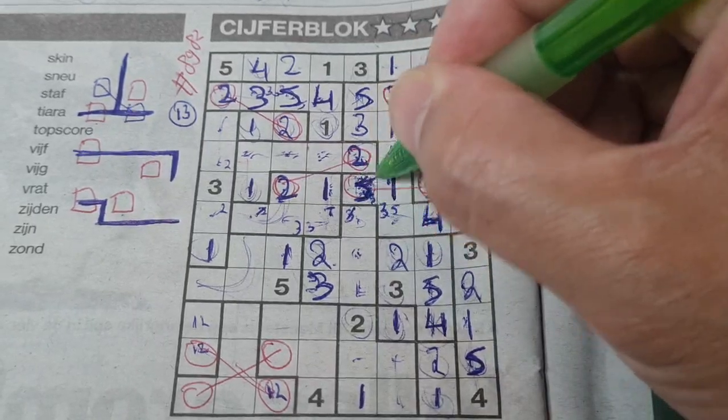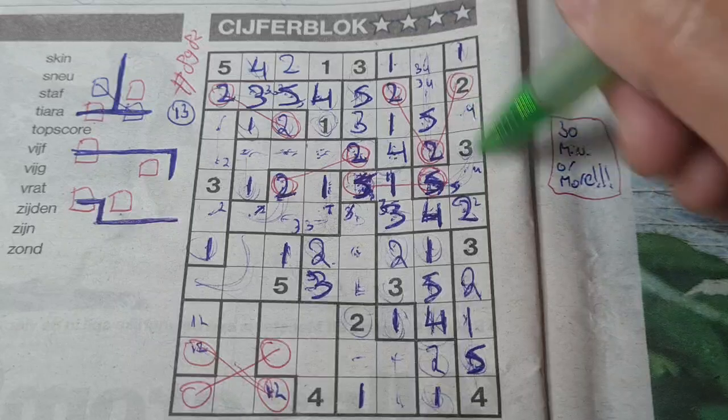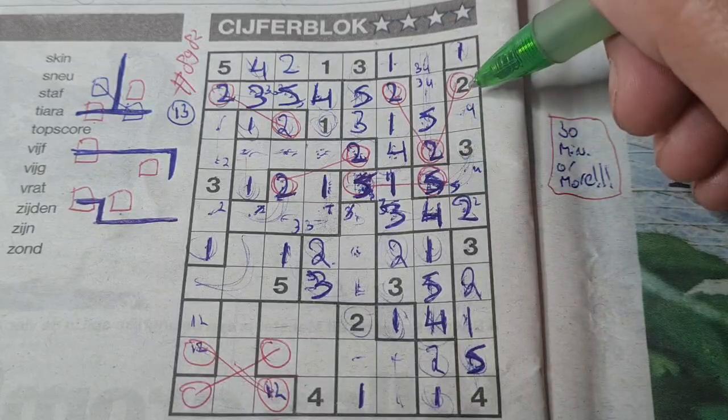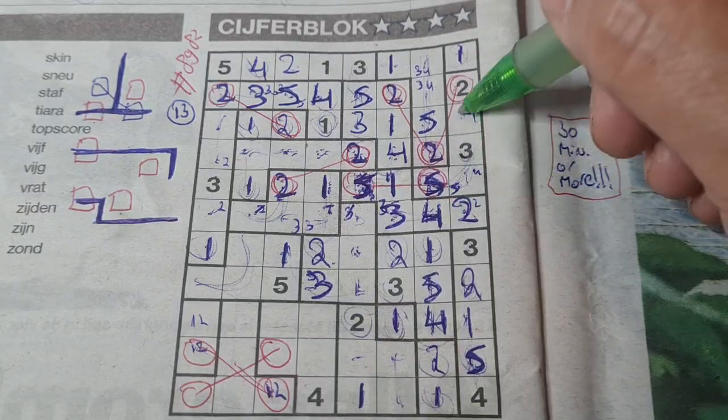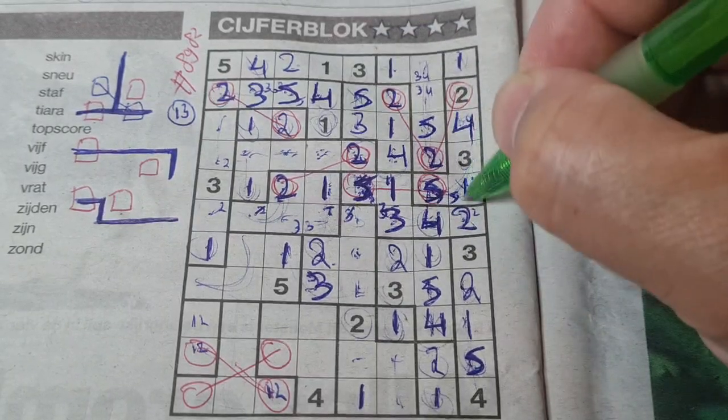So 1 box left in this area for number 3. 2 numbers left for numbers 4 and 1. We have a 4 there, no 4 there. 4 should be here, and 1 goes there.